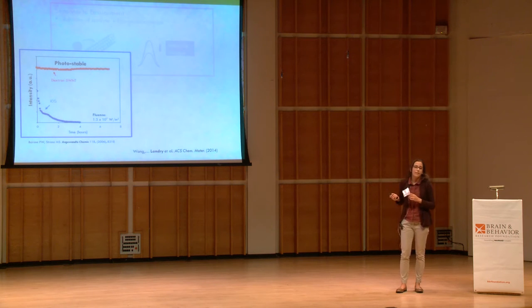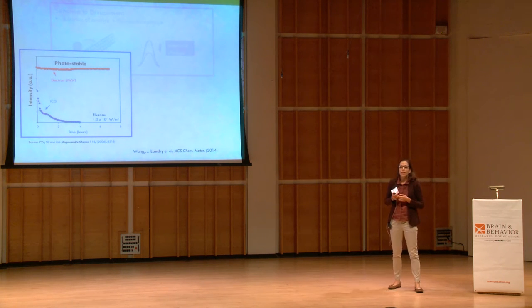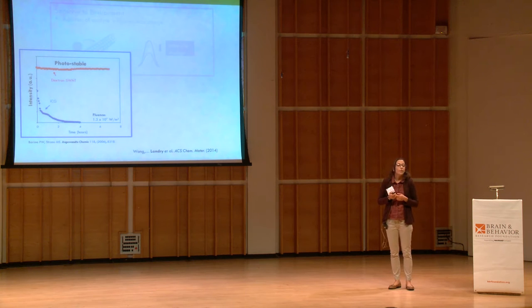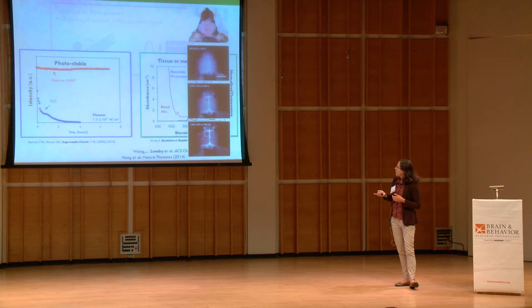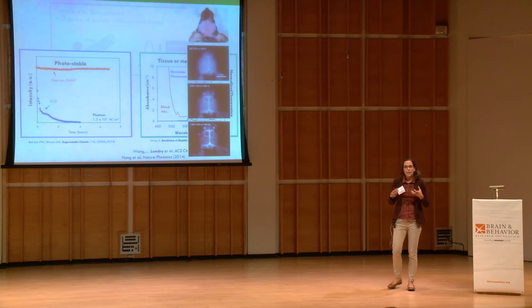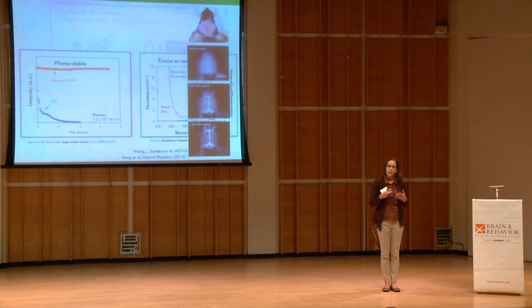We've actually repeated this study and found them to be stable in mice for over the course of 2 years now. So this is really promising, again, for long-term studies. And they emit in a tissue transparency window. A recent study in Hongjie Dai's group over at Stanford showed that you can actually take these nanoparticles and, through a tail vein injection, introduce them into the vasculature of a mouse.